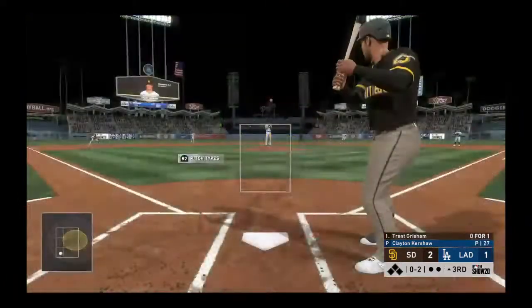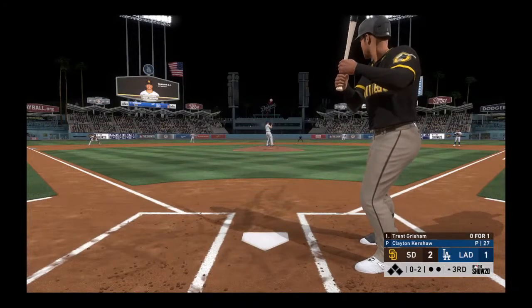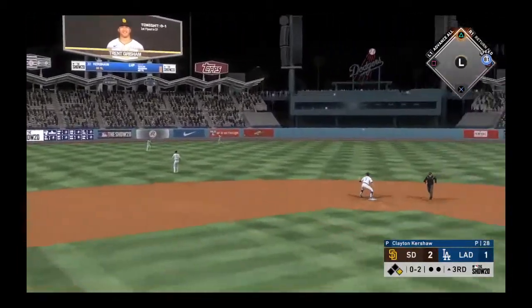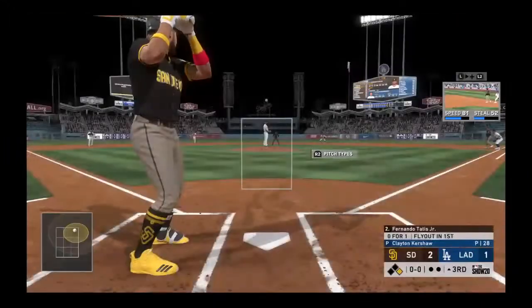Grisham is a guy that has a lot of speed, no doubt about that. And while that's certainly a weapon for him offensively, it could be argued that it benefits him just as much on the defensive side of the ball, given the position he plays. And not only just speed, but first step quickness speed. He's able to track balls down that other guys cannot get to. And sometimes that's half the equation.